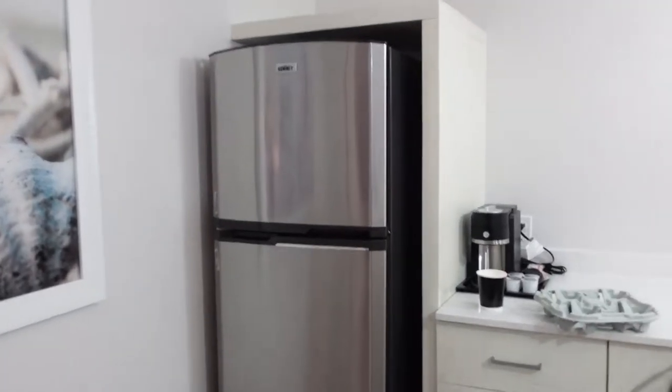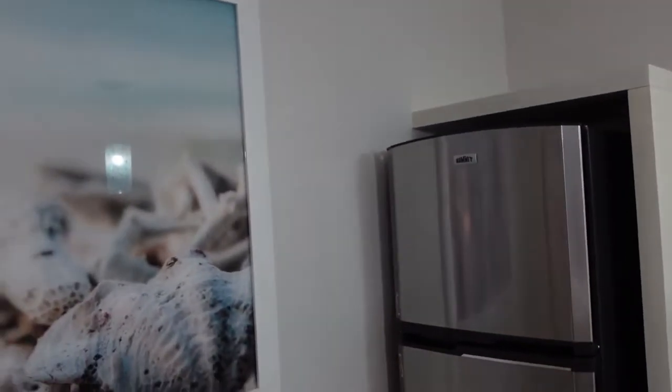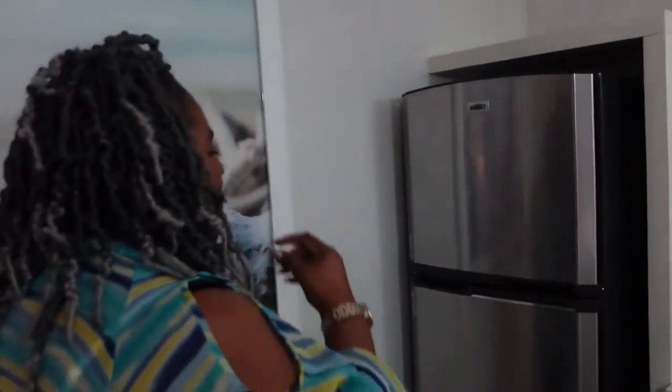Okay, time to do you. So cute. Oh, my outfit of the night? Yeah, come on. Oh, wait. You got to go over there. Okay, I'm going to go over there. Okay. What's at the top?